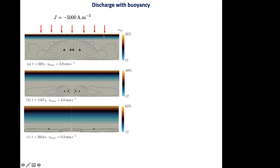Okay, and the molar fraction, what you see is that during time it increases because you feed more and more lithium in the bottom layer during discharge. And what you see is that you have a diffusive solution for the molar fraction, and the velocity is nearly nothing. At the end, the electrovortex flow totally disappears.